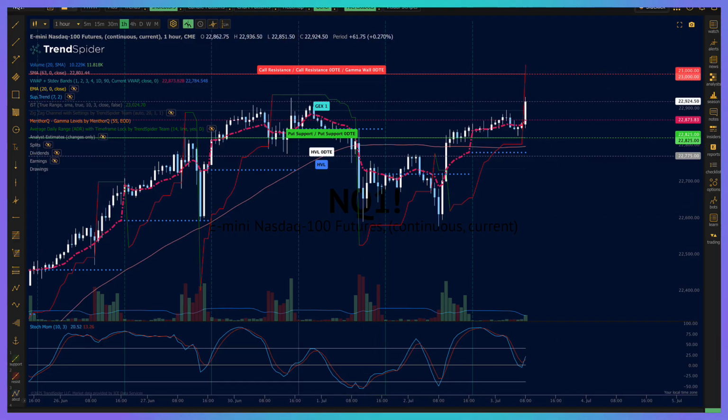This is a very hated rally. No momentum. Momentum is very divergent, and it's because the rally is so hated. It's shorts that continually push these price actions to the north. All right, high of the expected move on the day, 23,000 even, and low of the expected move, 22,825. Pullbacks are buy zones.